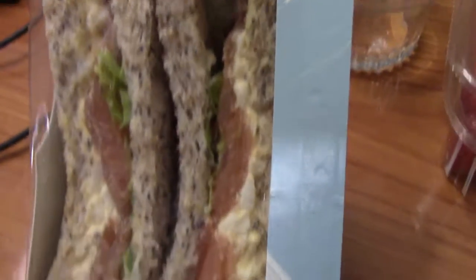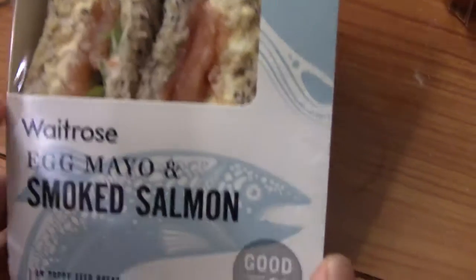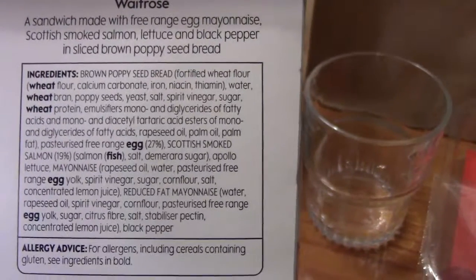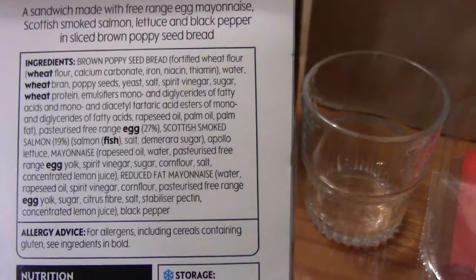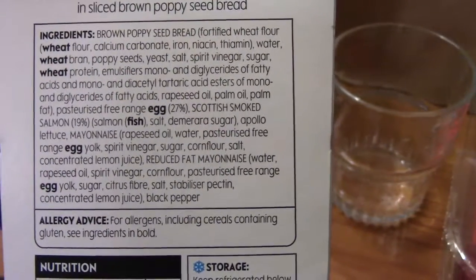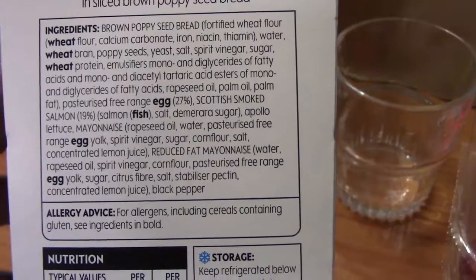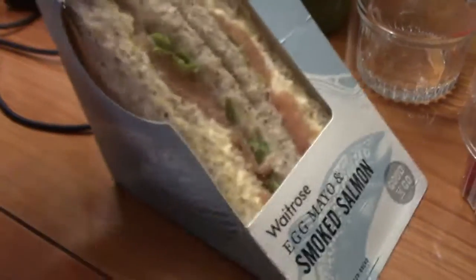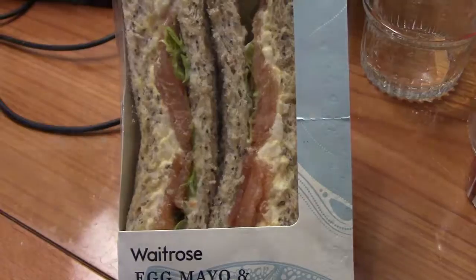Alright, so I got this sandwich I wanted to try out. It's their egg mayo, pretty traditional, they said. And this is the ingredients. You see what's interesting? Their bread doesn't contain any lactose, which is different than what we get in ours. Alright, let's check this out. Give me a minute and open it. Alright, so here it is. Let's try it out.